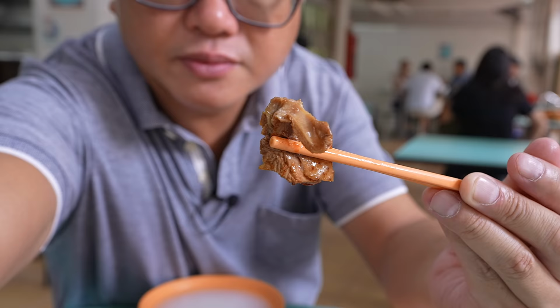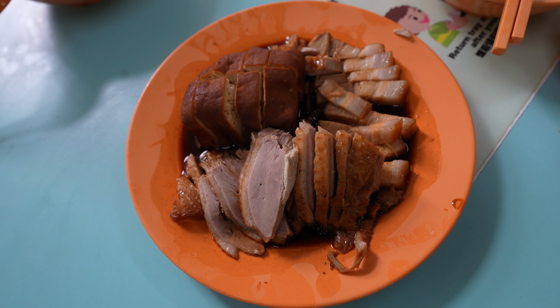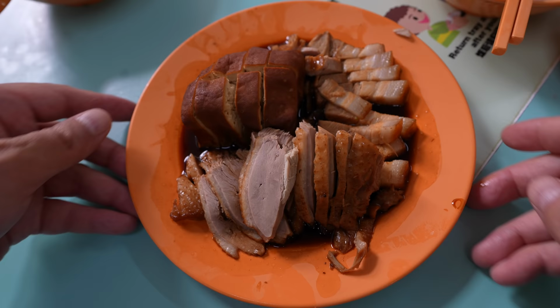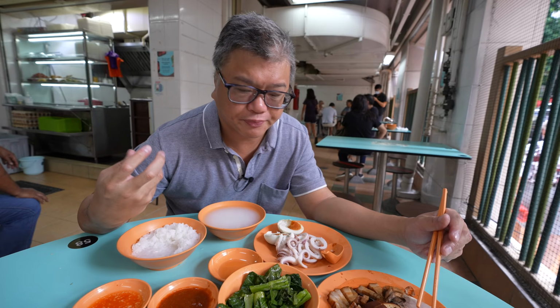The duck. Again, nicely firm. The texture of the meat is actually done more old school, in the sense that it is cooked to a good firmness. There's no softness. I mean, there is a little bit of softness, but it's mainly on the firmer side. The older generation tend to like their meat with a firm chew. You know, because then meat tastes like meat.